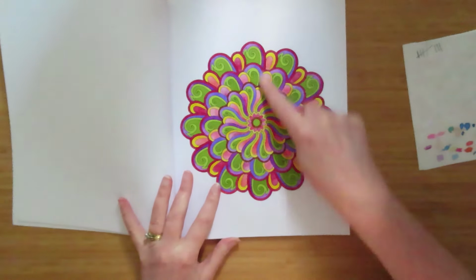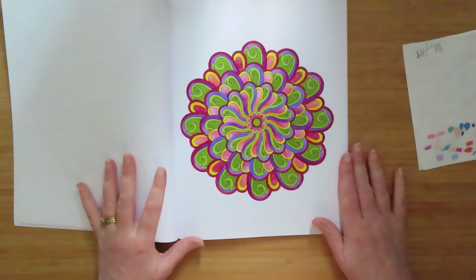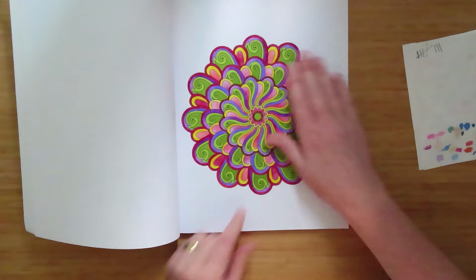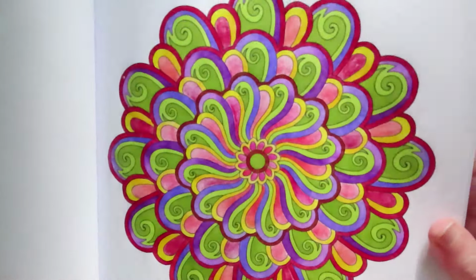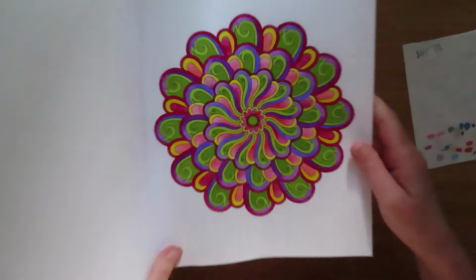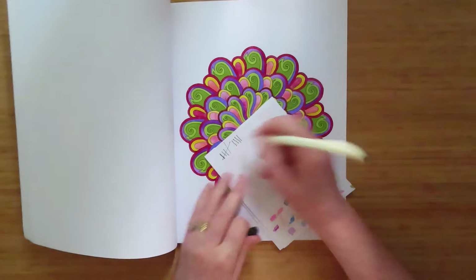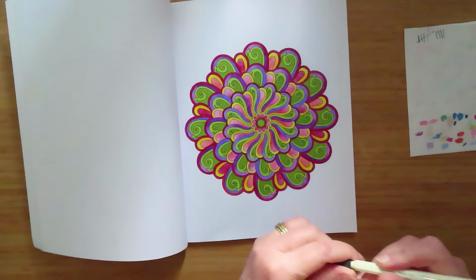Then I did this really heavy edge to sort of break it up. This is the first mandala that I've ever done in pencil. So yeah, it was interesting, but I don't like leaving things uncoloured, so let's write that one down. We're at 9. It's not bad for me. I didn't think there was going to be this many.